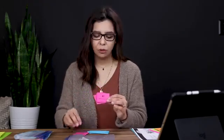And person number 4 is responsible for summarizing the question, the answer, and the evidence. So these are 4 different jobs. Now, if you wanted to condense them to be able to do a group of 3, I think you could very easily be able to do that.